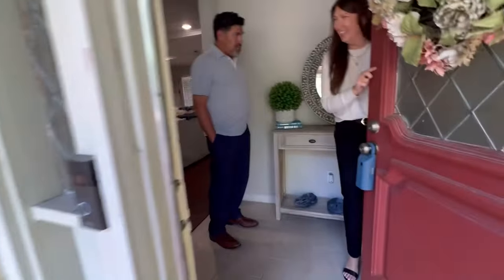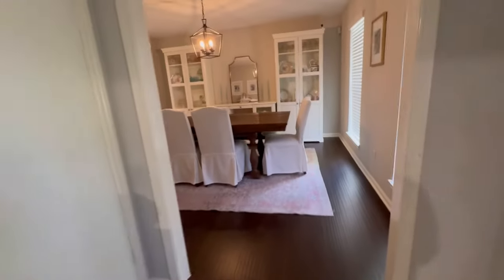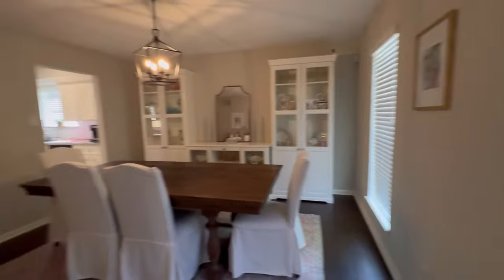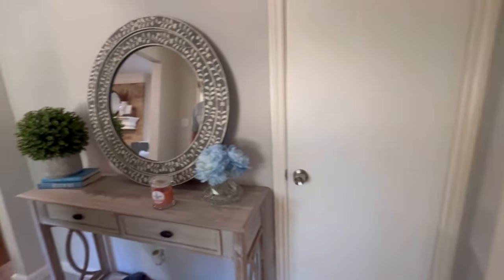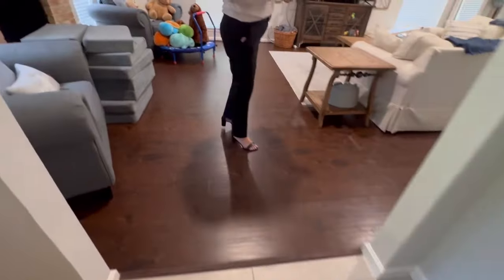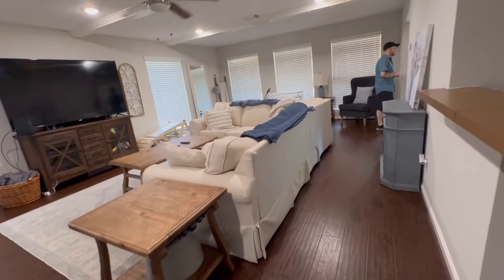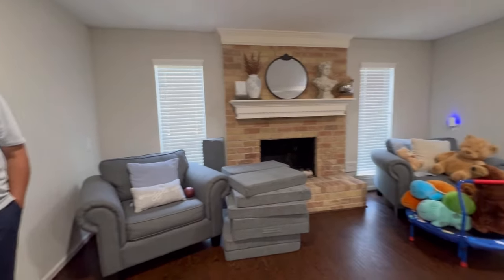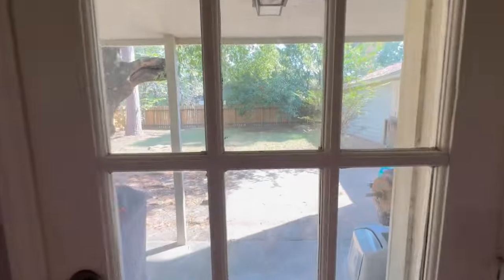You got windows. Ooh. They got the long table I want. Oh, not as long, but yeah. Formal dining room. You could never creep around in this house, huh? Yeah. Nice large living room. Mm-hmm. Has a little wet bar. Fireplace. Breakfast nook.